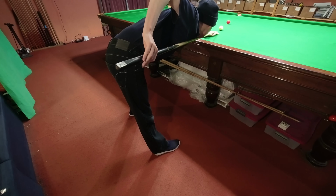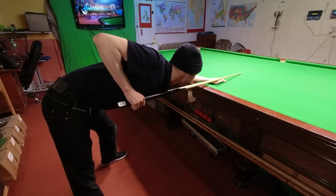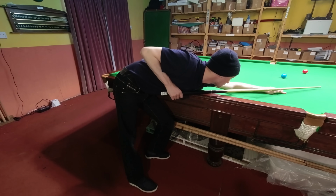As long as you don't move or change your mind on the shot, this will force you to deliver your cue in a predictable way. But there's something else we need to get right that will also help your game.